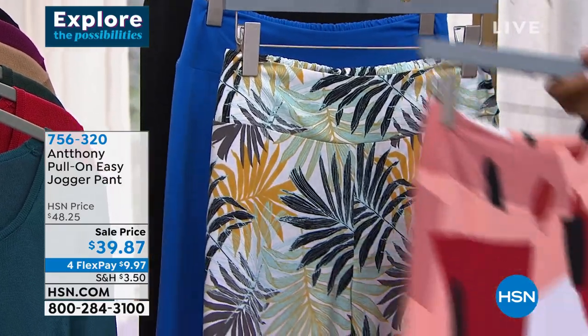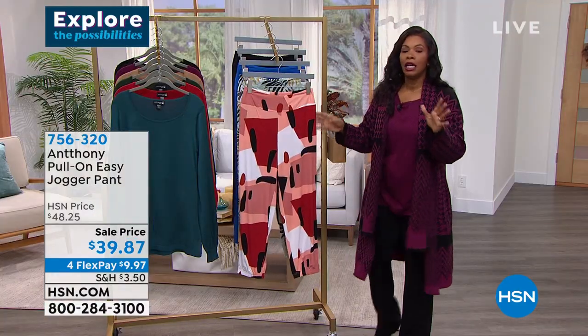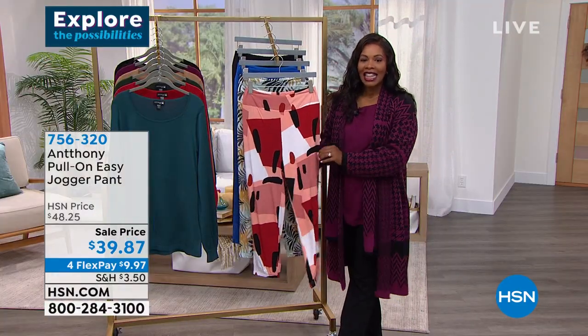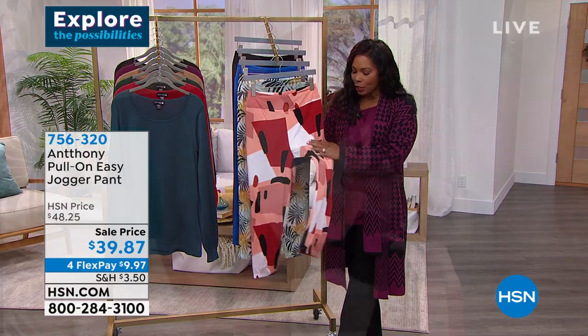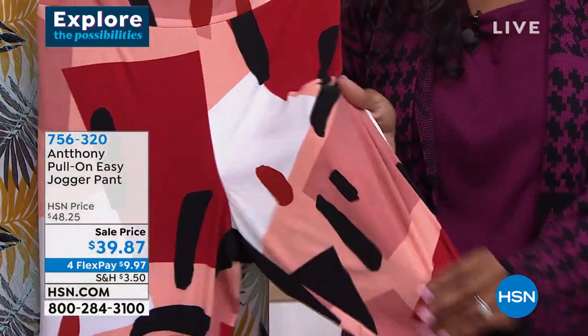And Antthony, on these joggers, a lot of times we'll see joggers and they immediately make you think of working out. They make you think of exercising. These, it's a jogger silhouette, but it's in such a beautiful hand and fabrication. It just makes you think of leisure and leisure lifestyle.